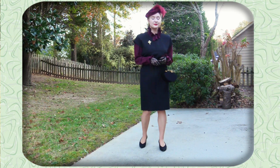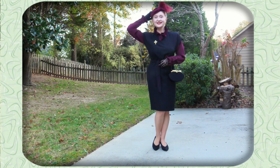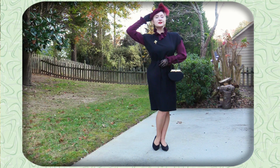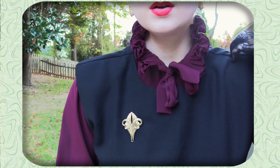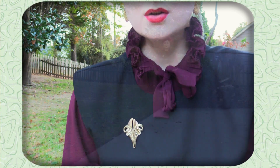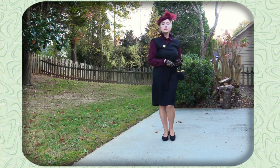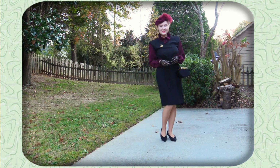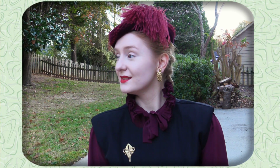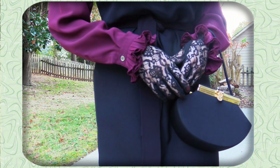After not being very successful the first time with layering a blouse under this dress, I thought, why not try again, this time using my maroon blouse with ruffled cuffs and collar. This attempt was much more successful, especially after I tucked in the sleeves of the dress. After tucking them in, it created a seamless line from the dress to the sleeves of the blouse. In addition to the maroon blouse, I added a vintage maroon velvet hat, a gold brooch, lace gloves, and a vintage black and gold handbag.